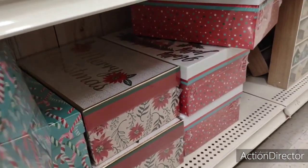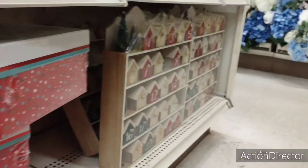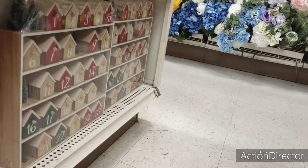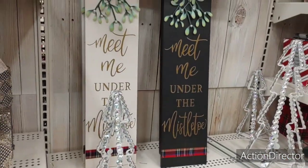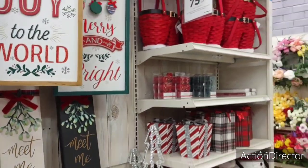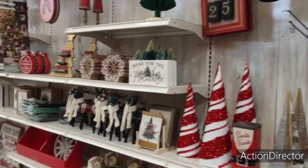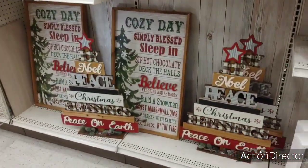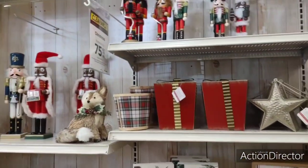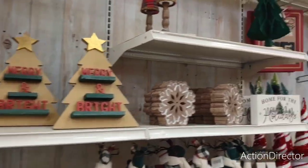Yeah, Merry Christmas with the, oh my gosh, I love the poinsettias. Look at the calendar, the countdown to Christmas. Those are adorable. Look at these. I'm not going to go through all the prices. We're just going to take a glimpse. They have a lot for 75% off. Look at all this. Really, really cool stuff, you guys. I mean, there's tons of it.